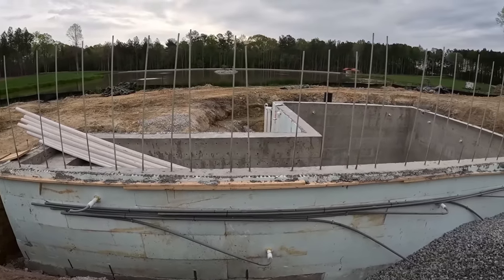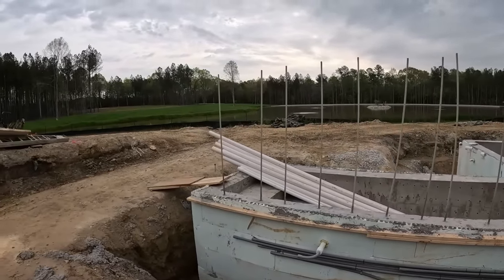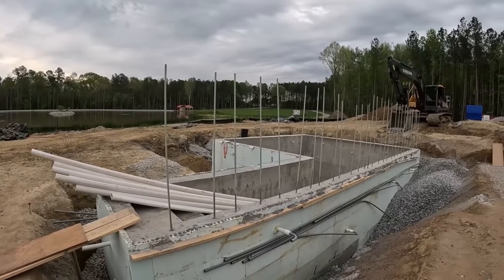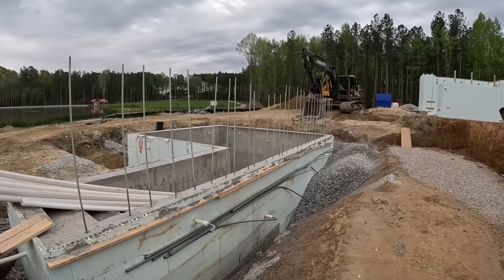Plus, you know, I can't get over here anyway. So let me go over here and move the water hose for the sump pump and start bringing some gravel in here and getting this section right here filled in.